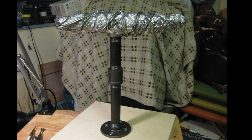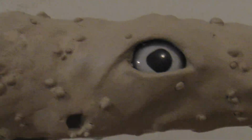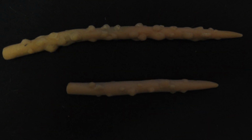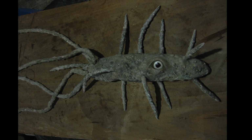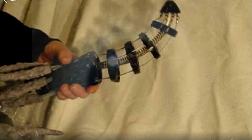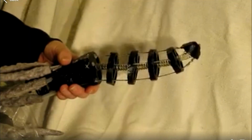And here's the armature for the puppet. Here's the sculpture, the tentacles in the sculpting form, and here's the silicone casted piece, all put together and painted. Here's Stephen Dolly testing the cable mechanism without the skin.